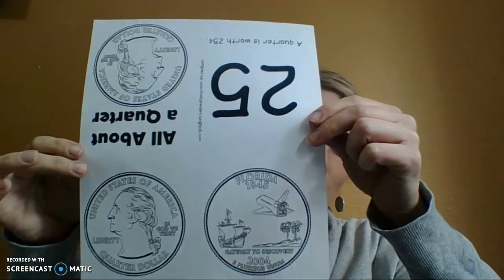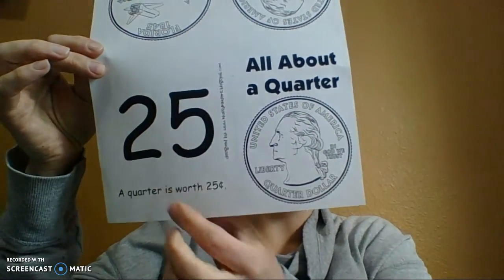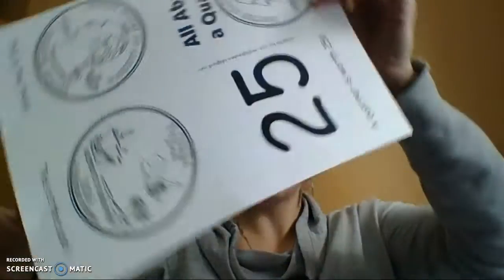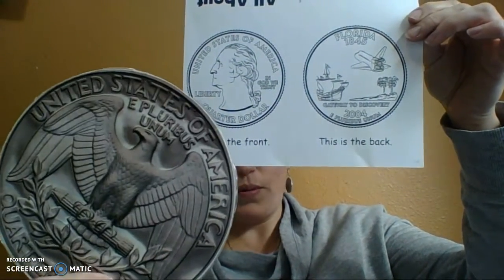And so I have our quarter book, and I'm going to tell you a little bit about our quarter book today. So I'm going to start on the bottom of our quarter book. You can see it's worth 25 cents, and you can see that there's George Washington on the front. But if I look at the back, this back of the quarter does not look like the quarter that I showed you.